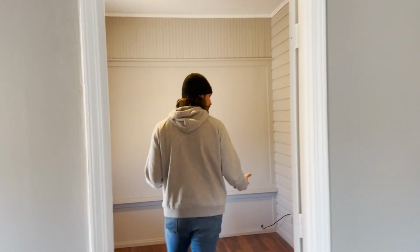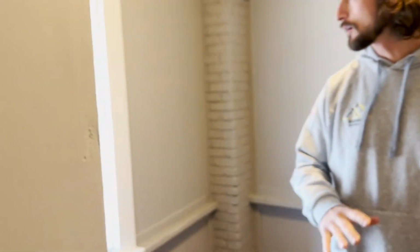So we have bedroom number one. Right here when you walk in, we have our closet that's already been built. We have our light fixtures. We have our operating window. All brand new windows, vinyl windows throughout the entire house. Really, really nice for bedroom number one.